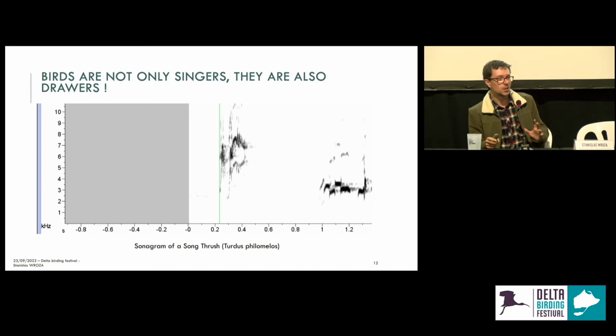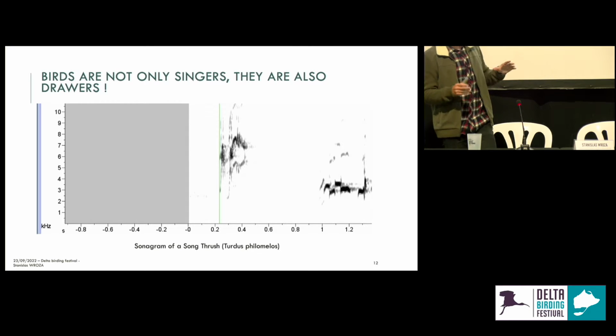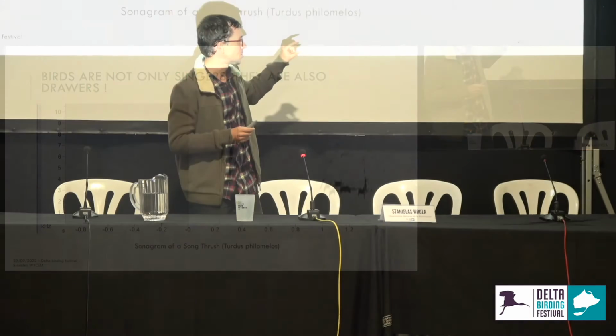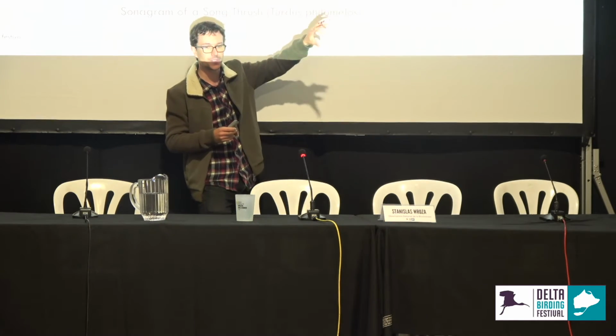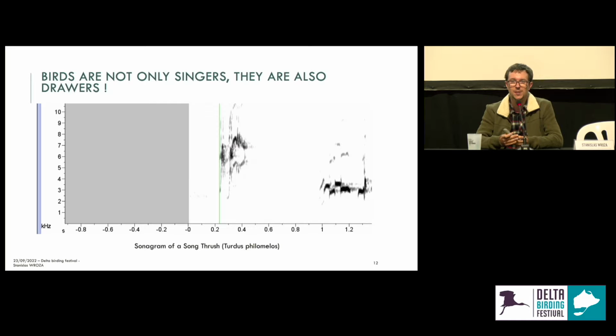One thing that you can notice is that all notes are different, but the specificity of the song thrush is that it repeats the same note 2 or 3 times. On a sonogram, which is not visible here because the video doesn't work, you would see 3 times the same note, and then it switches to another note. So it's a very powerful way of studying bird sounds, because you can see all those different notes and study them way more accurately than just listening to the song of the song thrush.